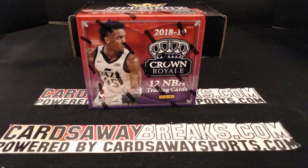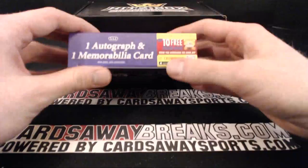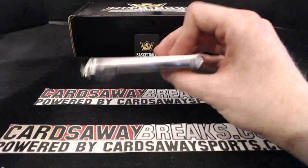Well, trading cards, one auto, one mem. Looking for that kaboom, baby. Looking for some silhouettes. Prime parallels. We're just looking for some fire. Let's do it. Here we go. Yeah, that Trae Young was filthy. On card to 35. Oh, my God. This one you thought it was safe. Here we go. One pack. Oh, boy. This one is heavy.